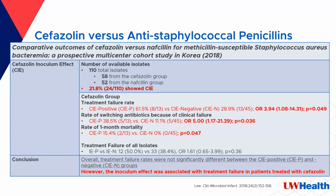However, when pooling the isolates together between nafcillin and oxacillin, there was no difference in treatment failure. So ultimately, there's not a significant difference between positive and negative inoculum effect groups in regards to treatment outcomes. However, specifically for cefazolin, the inoculum effect was associated with treatment failure.